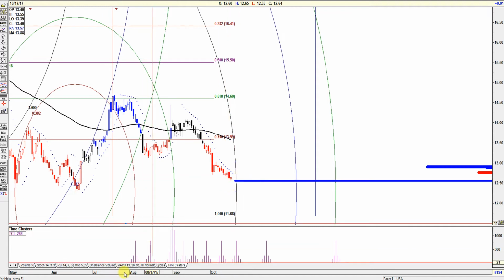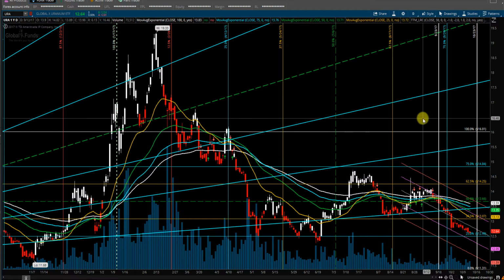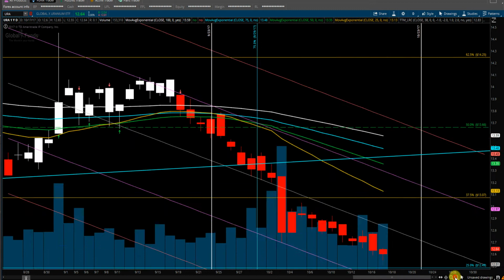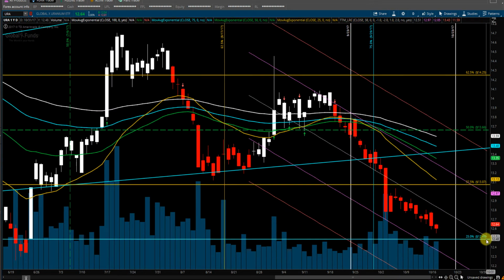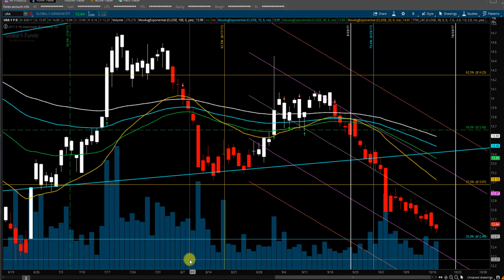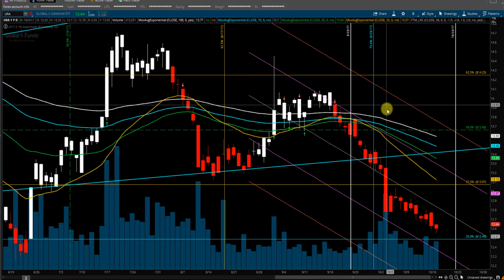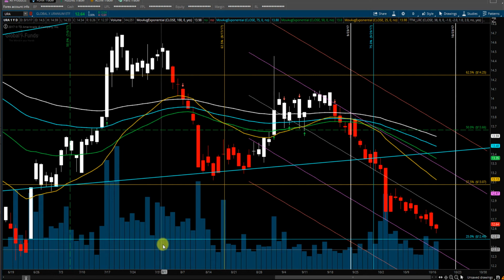Right here. Let's go into this chart. This is my Gann grid. You guys already know. Possible support could be this 25% level, 1249, and obviously that swing pivot low, which is 1226. The market's about to open also, so I'm doing this quick video.